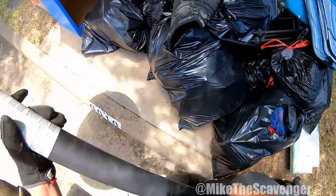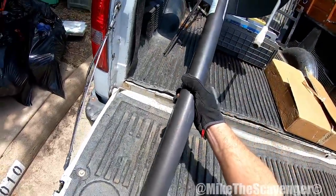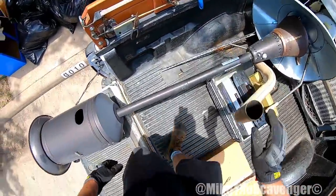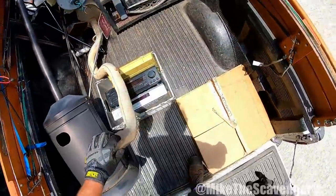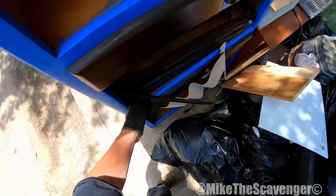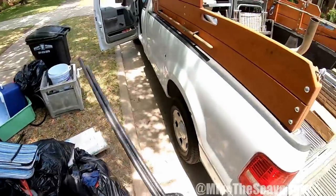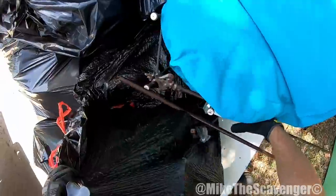Make it happen. All right. Got the big bulky muffler. And now the big bulky light. All right. Or the heater. Not the light. My apologies, guys. Home sweet home. Scrap right here. That's a big old pile, huh?